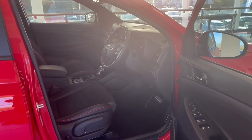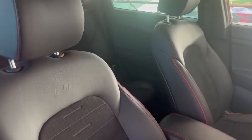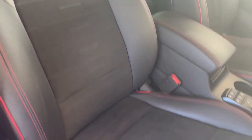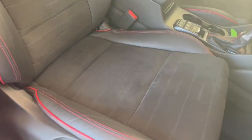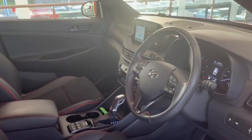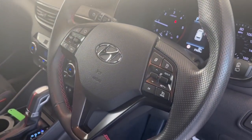So there we have it, folks. The Tucson N Line is now switched on. And as you can see there, you have these upgraded N Line seats. So you have half leather with the suede inserts there. And you get that lovely red finish on the outside as well. Unique only and limited to the N Line specification. And you also have the leather steering wheel with the red stitching.